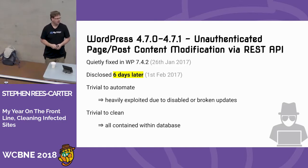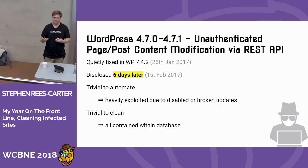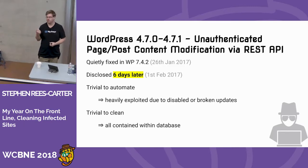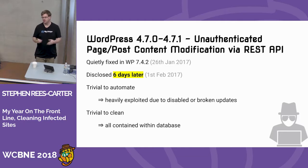Okay, so the first thing that I encountered when I started working as a site cleaner was this vulnerability. It was the start of last year. I don't know if anyone remembers it, but it was a vulnerability in the API where it was incorrectly authorizing the user using a non-strict comparison. And so it allowed anyone who had access to the site, regardless of their user privileges, just a guest, could modify post content, page content by the API. So WordPress quietly fixed it on the 26th of January last year, and then 6 days later, after they decided there'd been enough updates, sites had updated the latest version, then they disclosed the vulnerability.